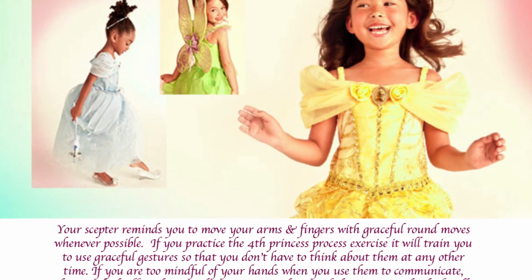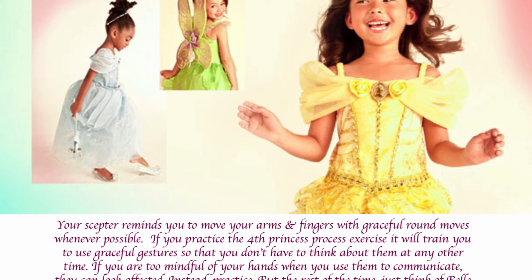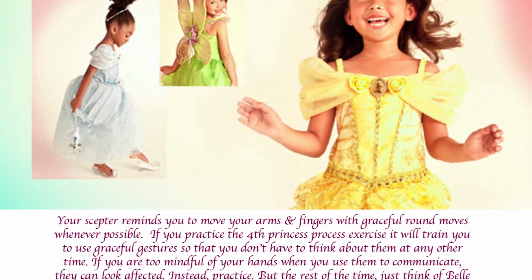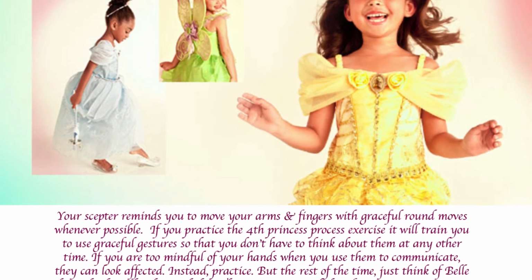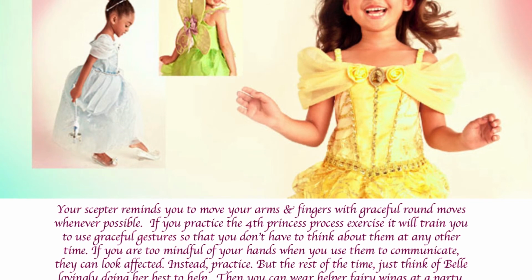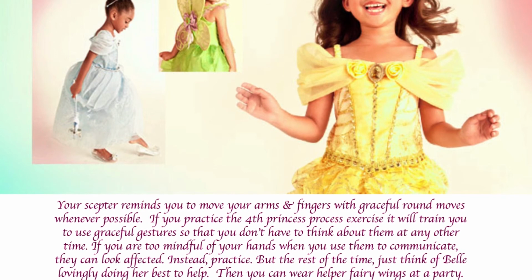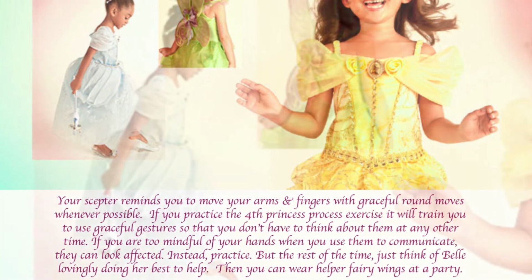Now, if you practice this, which is the fourth princess process exercise, it will train you to use graceful gestures so that you don't have to think about them at any other time. Because you see, if you're always thinking about what your fingers and hands are doing, then they become affected looking. That means they just are too obvious that you're trying to do something with them. Instead, it's important to practice the exercises at other times, but then the rest of the time, when you're not practicing, you just think about loving like Belle teaches us and doing your best to help.